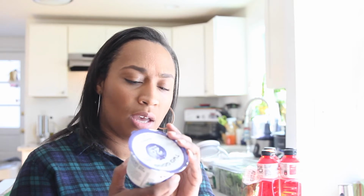And then these are kind of new. These are Too Good by Light and Fit. There's yogurt. If you're missing yogurt, this is a Greek blueberry yogurt that has only 2 grams of sugar, 3 grams total carbs. And the brand I said is Too Good.